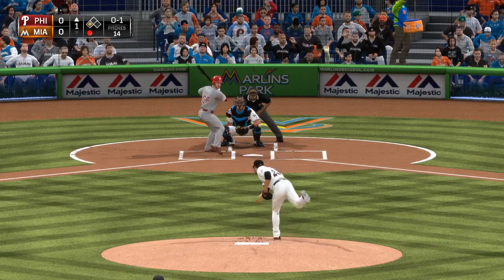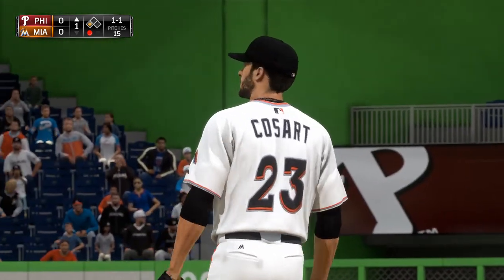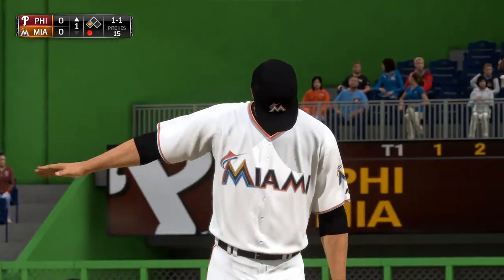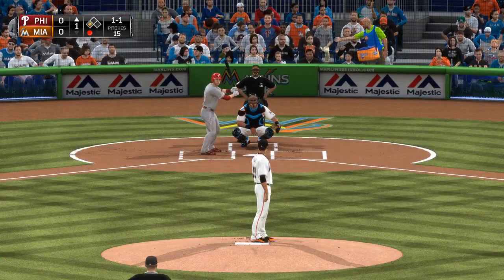Pause, now the pitch. Inside here with a cutter, he's lucky that one didn't get him. Yeah, he's letting these guys know early on he's not going to be afraid to work inside. That'll be something they'll need to think about.